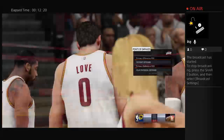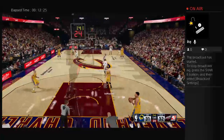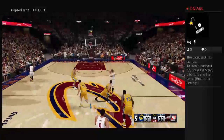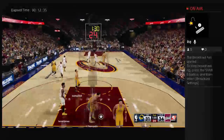Timeout called by the Warriors. They did not seem happy about how things are going right now and maybe want to make some changes. I agree. I was not comfortable with the way things were set up at that particular time. In that case, I think it's the right thing to do.